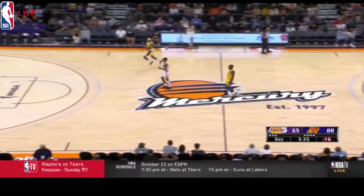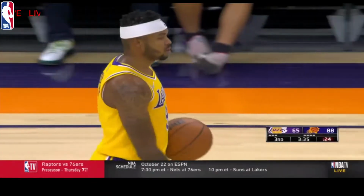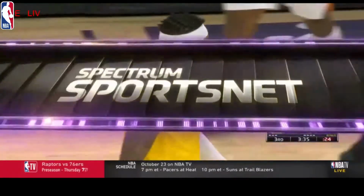Oh, reaching in was Bazemore. He thought he had it clean, but in his anxiety to take it away, he fouls. They called the foul on Bazemore, saying that he grabbed the hip of Johnson before he made the steal. So that stops the transition play and gives the ball back to the Suns.